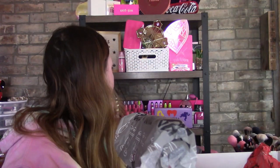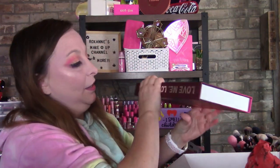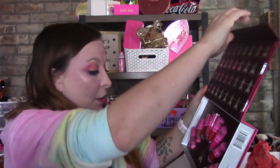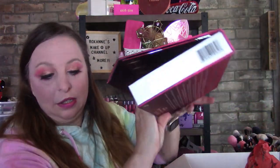The other item I have here is the cremated. You guys know what the cremated looks like, and I actually do have it, so that will go in my to-go pile. Now the other thing is that I did get the Jeffree Star, right behind the Barbie. I already have this one. It's Prom Night, and Doll Parts is one of my favorites. So there's three items that I do have compared to the one I don't.